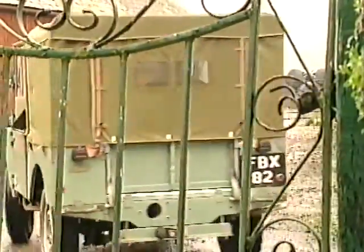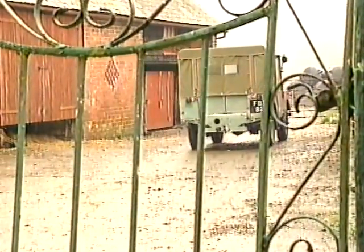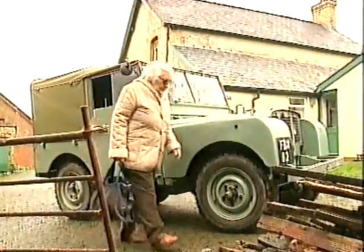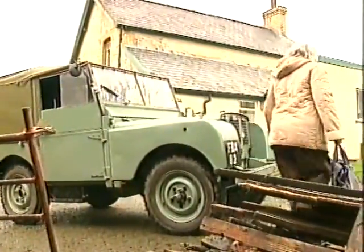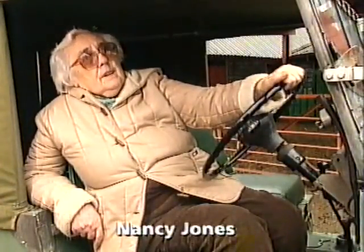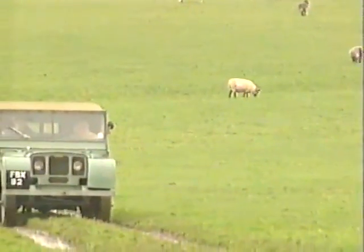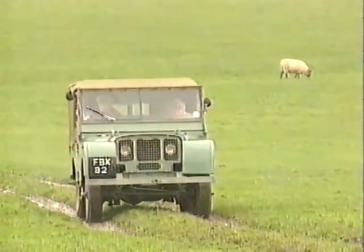In 1947, Nancy Jones was working a remote Welsh hill farm and had heard about this revolutionary new farm vehicle. She beat a path to her dealer's door. Well, the farm was called Delarwen, and it was a hill farm. We simply kept sheep and just a few domestic cows. But we really needed a vehicle to get all the produce up to the house, and there wasn't a bridge on the river, I had to go through the ford.